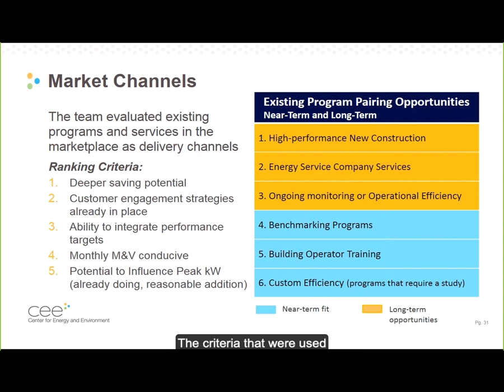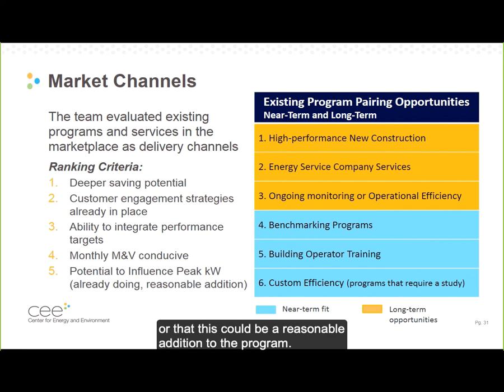The criteria that were used included deeper savings potential, customer engagement strategies already in place, the ability to integrate performance targets within those programs or services, monthly or regular measurement and verification already being conducted, and fifth, potential to influence peak kilowatts, or already doing this, or that this could be a reasonable addition to the program.